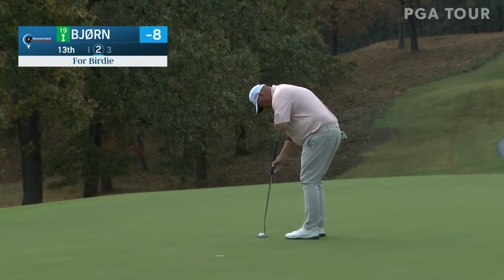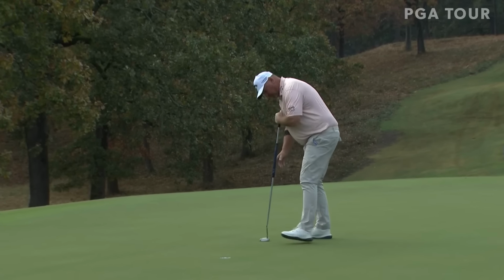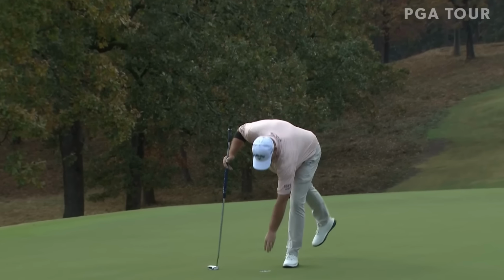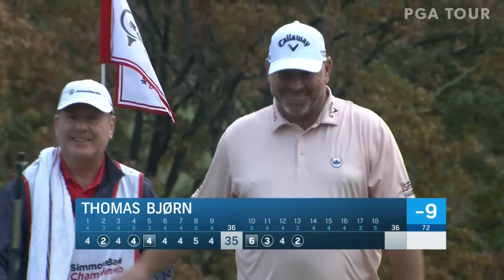Thomas Bjørn for birdie at 13. Got to keep it up. It will go right. Good putt. So he gets to within two of the lead. Big improvement over yesterday. He was three shots better on this hole today.